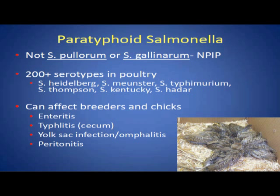But I see a lot of salmonella in broilers and turkeys and game birds. There's 2,000 serotypes of salmonella, and easily over 200 of these have been identified in poultry. This is just an example of some of those. And they can wipe out chicks very easily. They can cause enteritis, inflammation of the intestine, inflammation of the cecum, which is typhlitis. Yolk sac infections can be very common with salmonella. And peritonitis, inflammation of the tissue within the abdominal cavity, can occur as well.